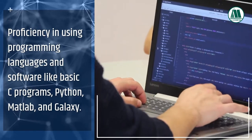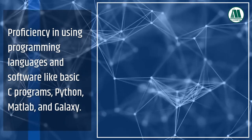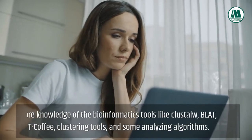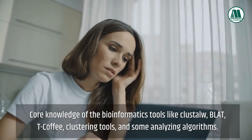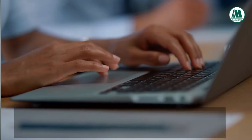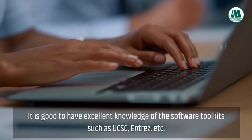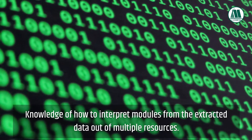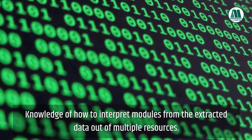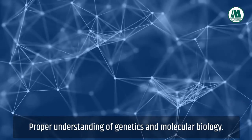Proficiency in using programming languages and software like basic C programs, Python, MATLAB, and Galaxy. Core knowledge of the bioinformatics tools and some analyzing algorithms. It is good to have excellent knowledge of the software toolkits. Knowledge of how to interpret modules from the extracted data out of multiple resources. Proper understanding of genetics and molecular biology.